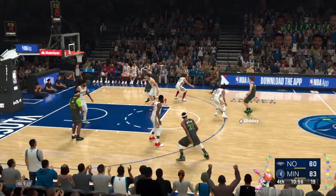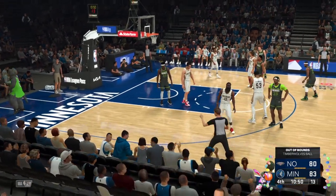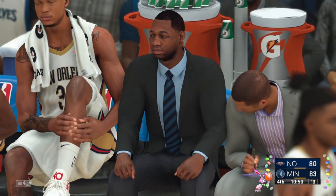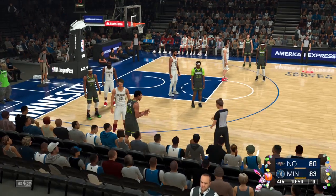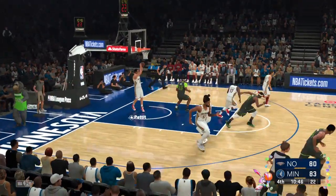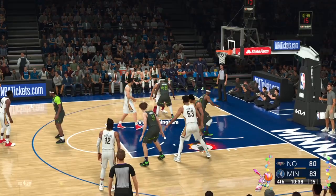So for New Orleans right now, they've got Cunningham, James Harden out there with Ja Morant. Then it's Karl-Anthony Towns. Oh, it's blocked by Towns! And the ball goes out of bounds. Last touch by Towns. Here's Reed, a 3 from the inbound. And here's Harden. Cunningham, left side.